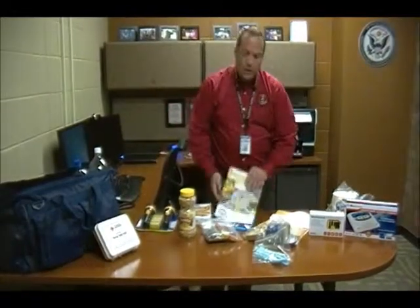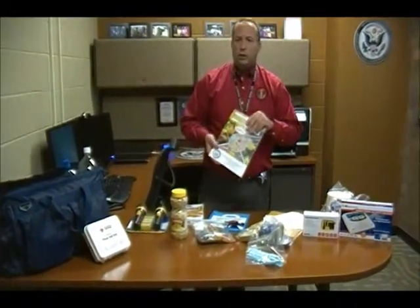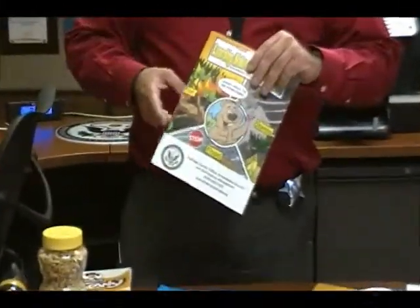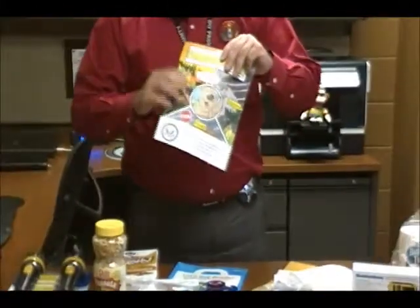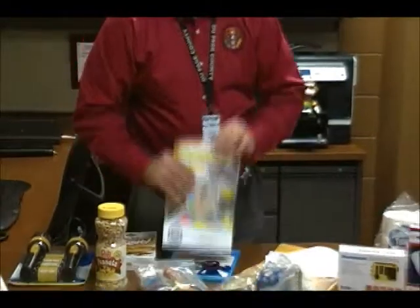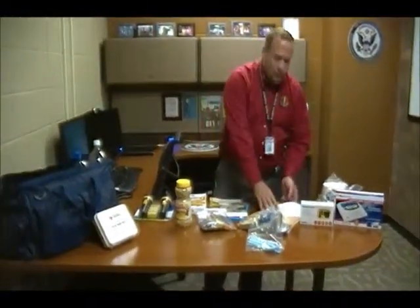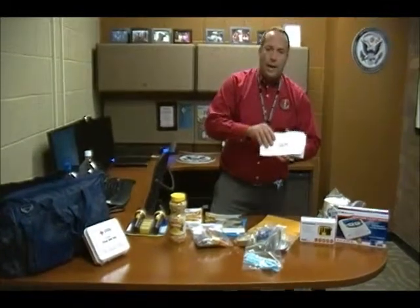Some other things you want to have are some coloring books and activity books for the children to keep them entertained. So if the power's out and they're a little bit scared, you can keep them occupied with preparedness books like this, which you can get at any events that you see, which we post on our Facebook page. Some other things to have in your kit would be extra cash.